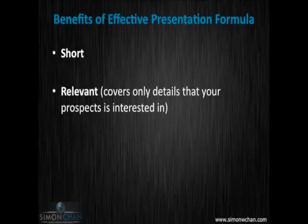The benefit is it's short, it's relevant. Very important: short and relevant. Otherwise, people tune out. They'll start going to the bathroom, they start looking at their cell phones, or they get bored and they're not paying attention. And it's interesting, it's fast and exciting.